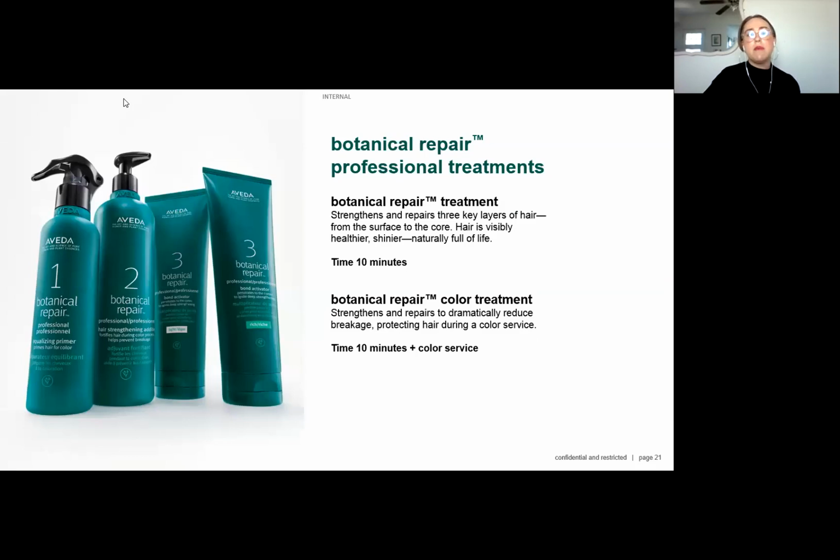So let's go through some of these professional treatments as well. We're going to have two different options for the professional treatments. The first one is called the Botanical Repair treatment, or the professional treatment, or I've been calling it the standalone. This is something you can add to a cut, or a haircut. It doesn't need to be a color service that a guest is booking to receive Botanical Repair. It's just going to add 10 minutes onto whatever time you have scheduled for your guest, and that's the 10 minutes it needs to process with the activator.